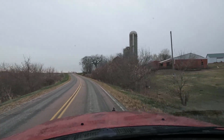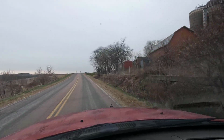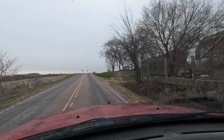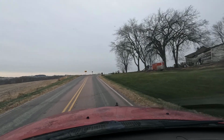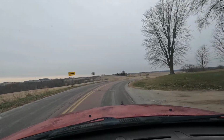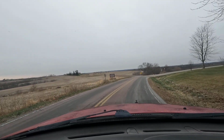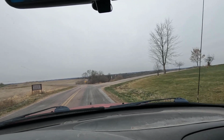Our Amish tin factory is right behind this farm right here. We're gonna hang a right here. Here it is, Hickory Ridge Metals. They had a barn raising this summer.